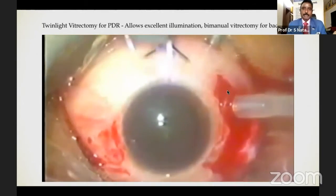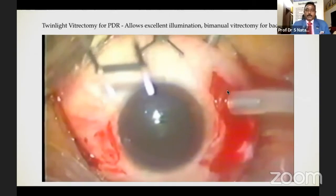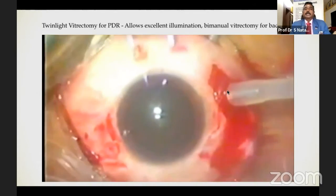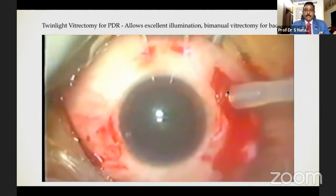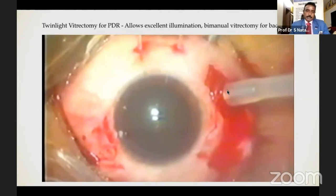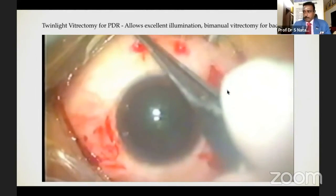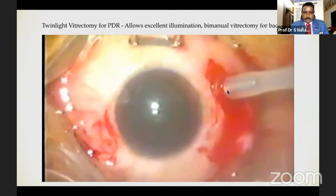And now this will be a bimanual technique. I'm using a twin light designed by Claus Eckardt from Frankfurt. And the idea is that it gives a beautiful illumination. Nowadays, you can use multiple chandelier illumination, or single light probe illumination, which can illuminate.